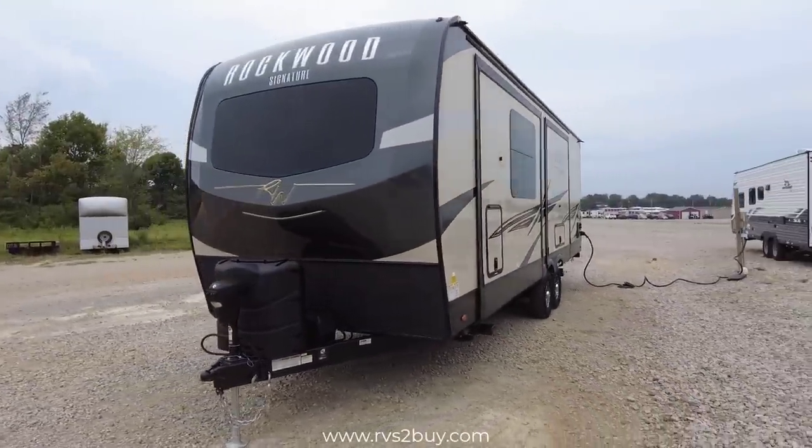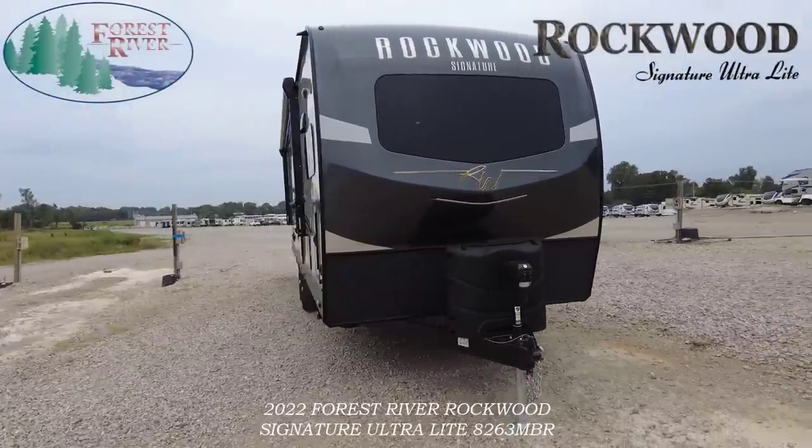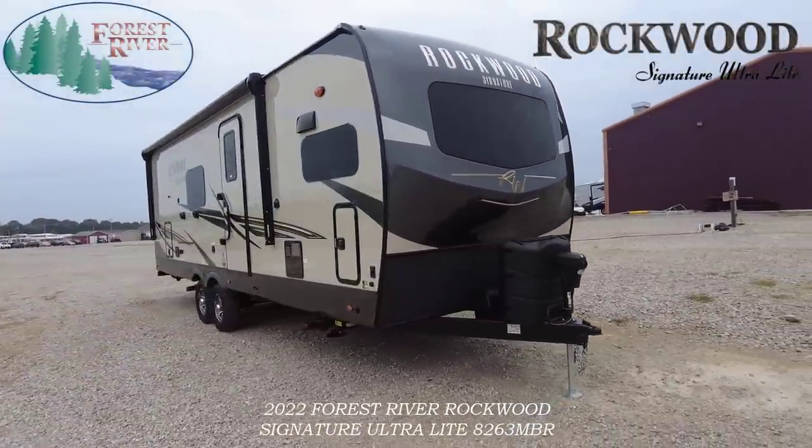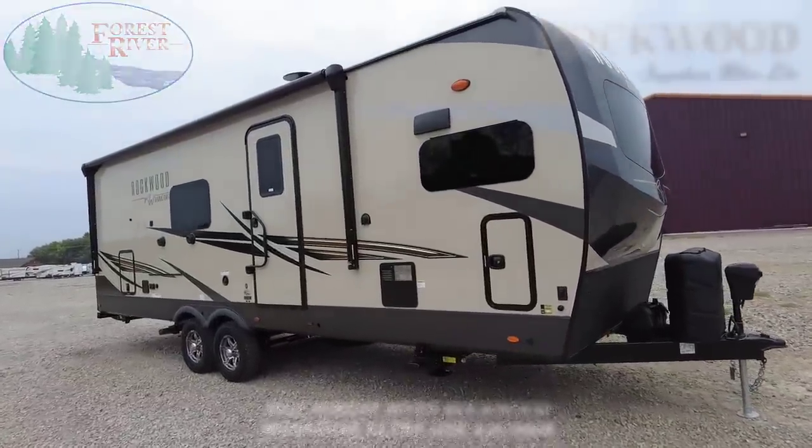This is one sweet RV. Let's open up and tour a 2022 Forest River Rockwood Signature Ultralight 8263 MBR.